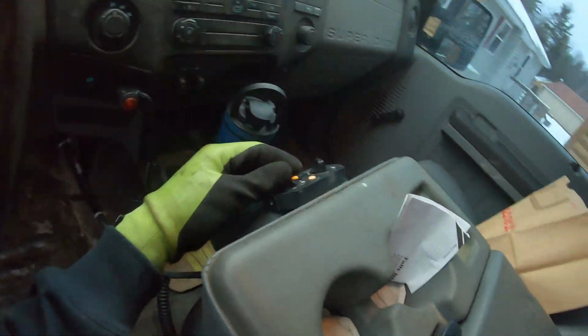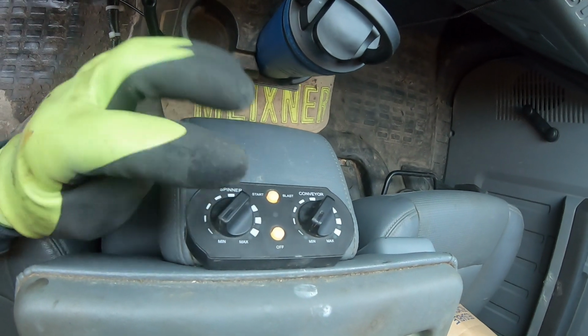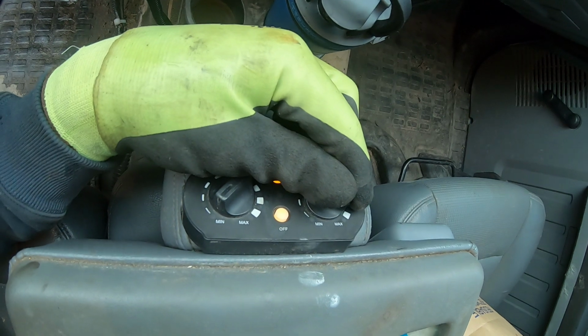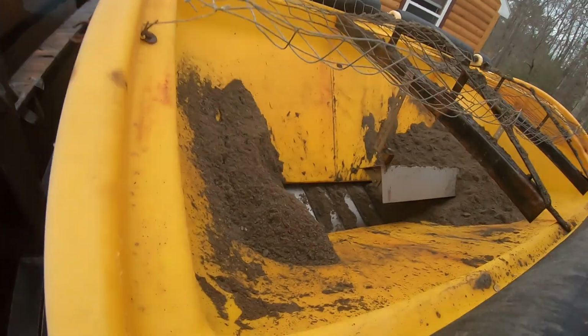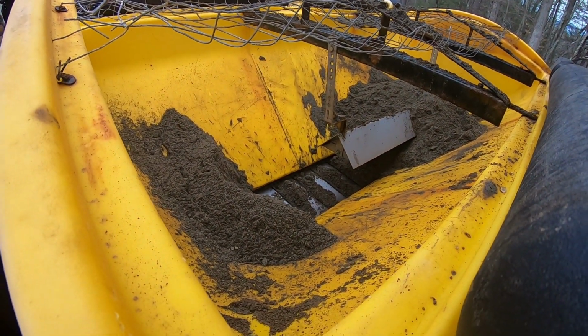One thing that I like to do before driving sand into the hopper is I'll come in here. Here's my control for the salter. I'll turn the spinner way down, and I'll turn the belt up a little bit, and that will help keep the chain moving and hopefully keep anything from binding up in there.